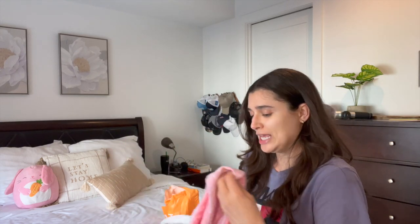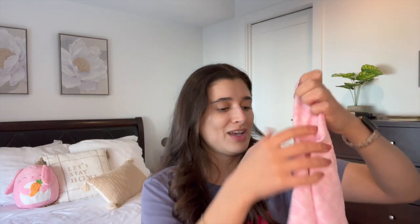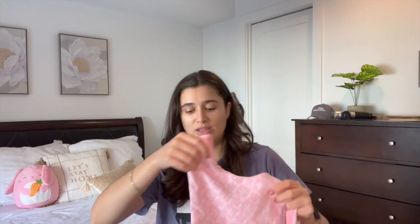I didn't even think to look at it to see if it was full coverage, but I just love this pattern. It's like this little flowery thing. It reminds me of SpongeBob, honestly. This is from the brand Beach Riot. Maybe this is from PacSun. I feel like this would be at PacSun, but this was $30, regularly $90. So I'm pretty happy to find this. It's really cute, and I definitely plan on using our pool at our apartment now. So once it gets hot, I will use this.